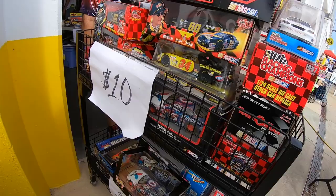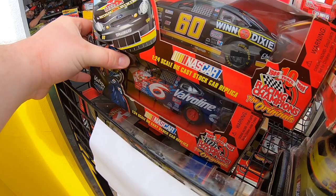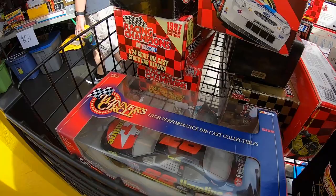Here's the gold. Oh, that's cool. Yep, Bill Elliott there. Cool. Wow. Oh, and Havilene down here. Kenny Irwin. Ah, that's cool. 124. Let's see if we can get there without totally messing up everything. Oh, we got a 50th anniversary diecast down there too. But yeah, there that is. Who's the 50th anniversary? That's interesting.